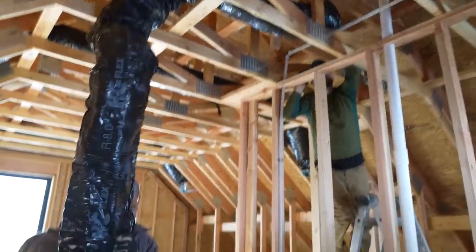Now we got the exhaust pipe hooked up for the water heater. So the water heater is running right now, getting up to temperature, making sure there's no issues there. I still need to get a TPR valve or a TPR pipe for the water heater. I keep forgetting to do that, but that'll be cool to see that thing get fully heated up.